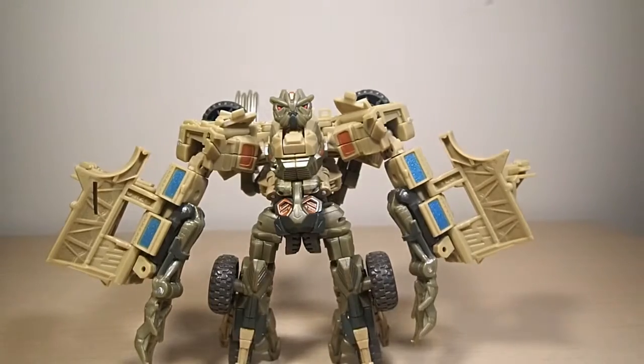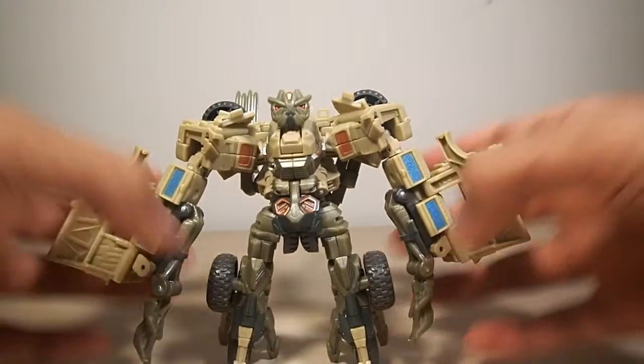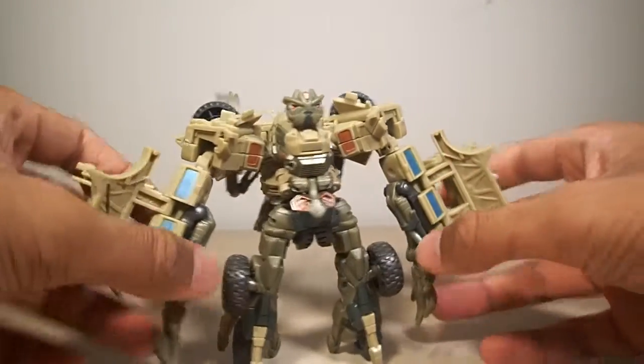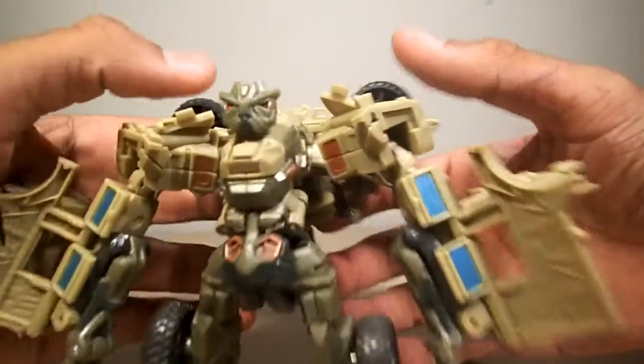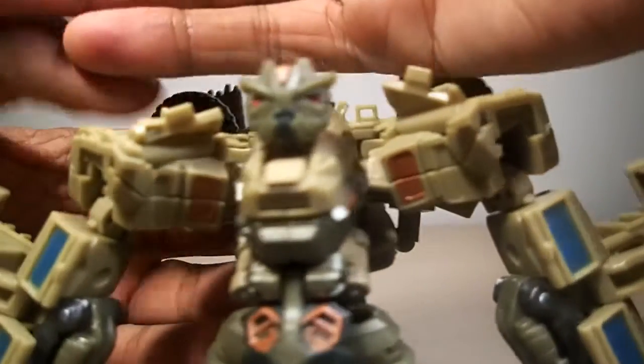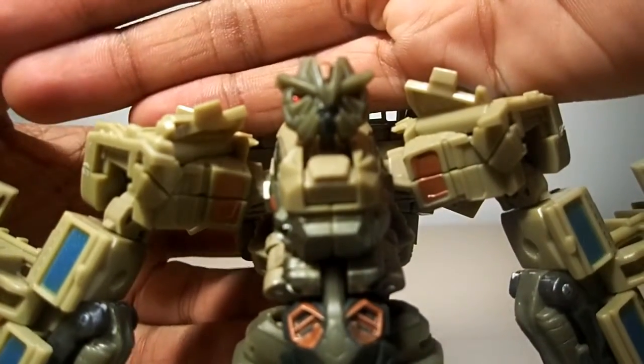And this is pretty accurate, aside from the giant arcs of kibble and junk hanging off of his arms. He looks very beastly and alien-y, just like he did in the movie. And this head sculpt. This head sculpt is just awesome.